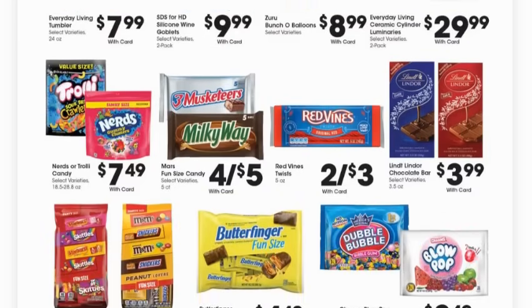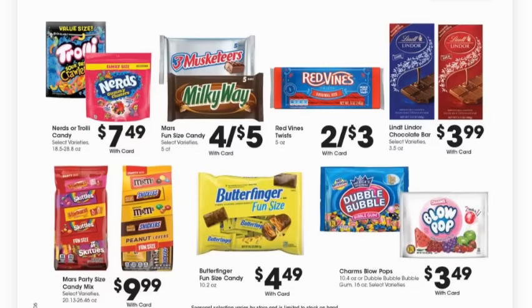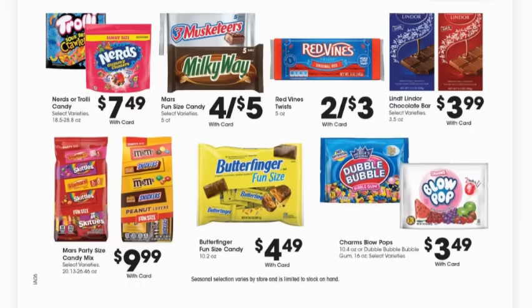Candy, of course, goes with every holiday or every season, it seems like. So we do have the Nerds or Trolli candy for $7.49. We have the Mars Fun Size candy, 5 count for $1.25. Red Vines Twist for $1.50, Lindt Lindor chocolate bars for $3.99. We have the Mars Party Size Candy Mix for $9.99. You have the Butterfinger Fun Size Candy for $4.49, and the Charms Blow Pops there, or the Double Bubble Gum for $3.49. All of this makes me think Halloween vibes, but for some reason it's always included in this section.